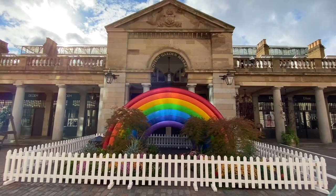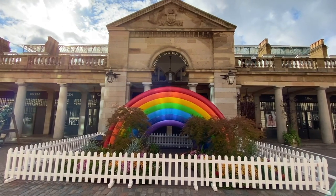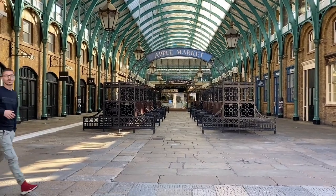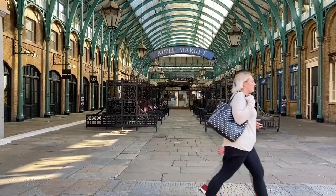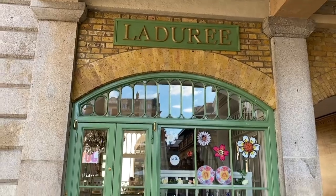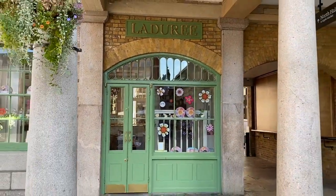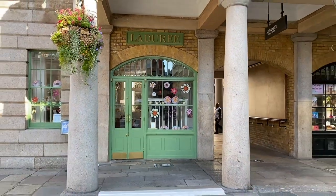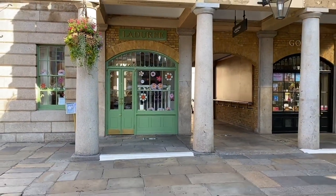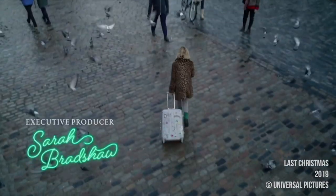Covent Garden is famous in its own right. During the day, this area is bustling with people. There are loads of little boutiques, market stalls, and some fantastic places to eat and relax. But this isn't the only thing Covent Garden is known for. It's also been used as a filming location in many films. Next to Apple Market is Laduree, a French patisserie famous for their macarons. The passageway between Laduree and Godiva features as the Yuletide shop in Last Christmas. To achieve this, a false storefront was built to provide the exterior shots of this quaint boutique.